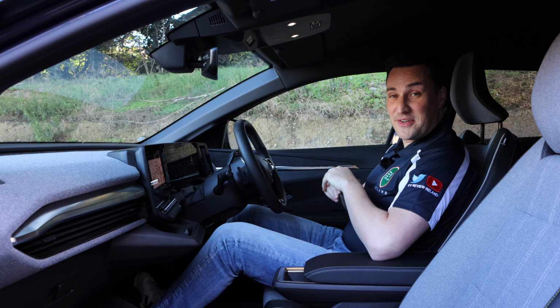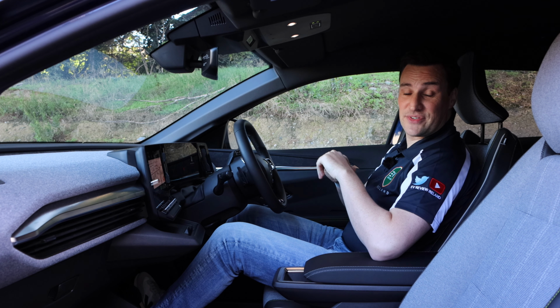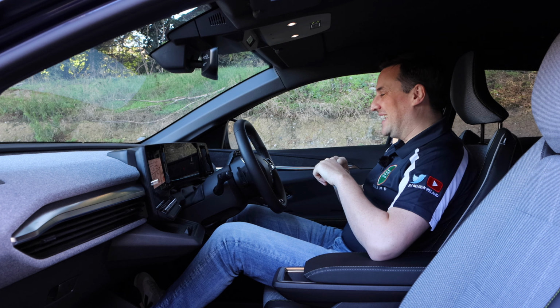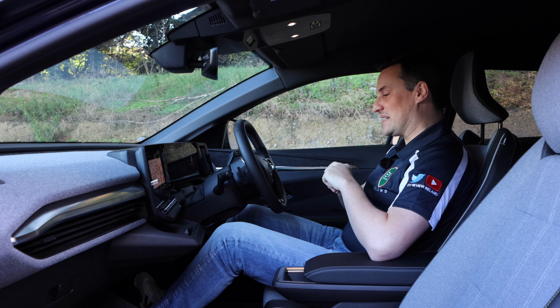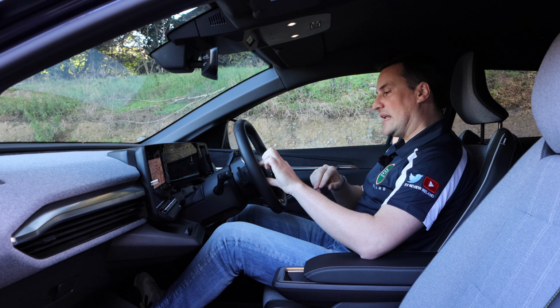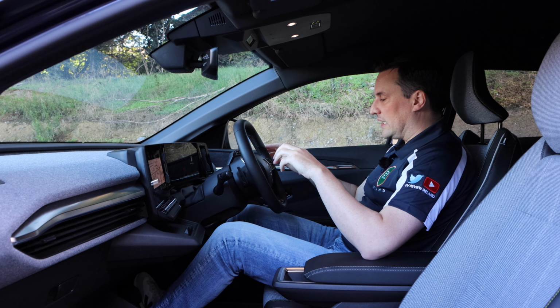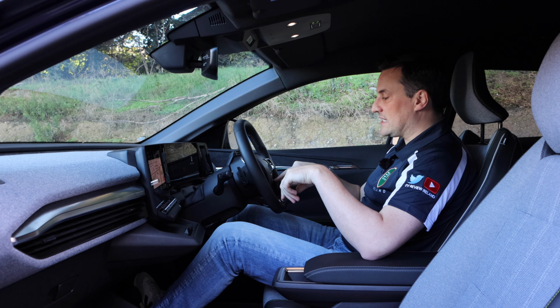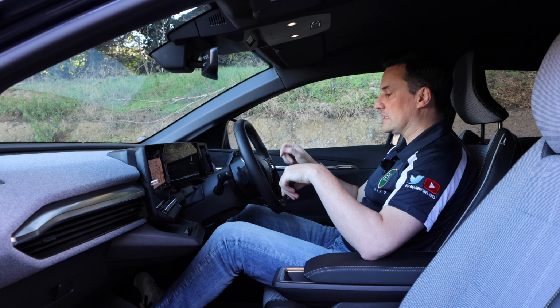So if this is a competitor to the ID3 and you don't like the ID3 because of the touch sensitive controls, the radio, etc., and the infotainment, sorry, this is the exact opposite of it. So you've got your driving modes on the left hand side. On the right hand side you've got your phone and the ability to change visuals on the menu. You've got your multi-sense button with regards to the driving styles.